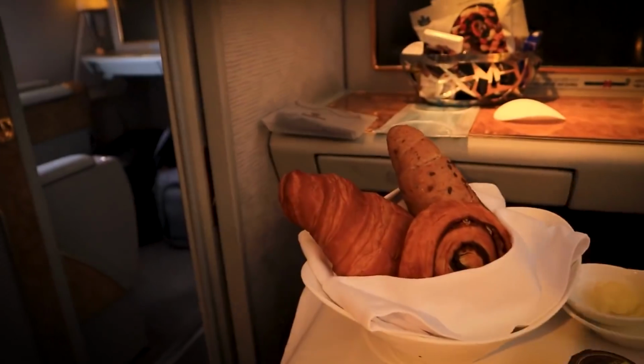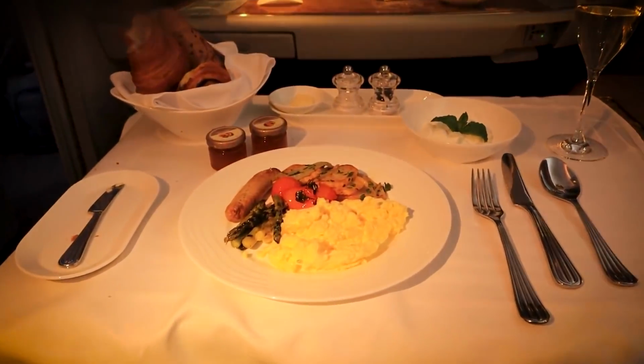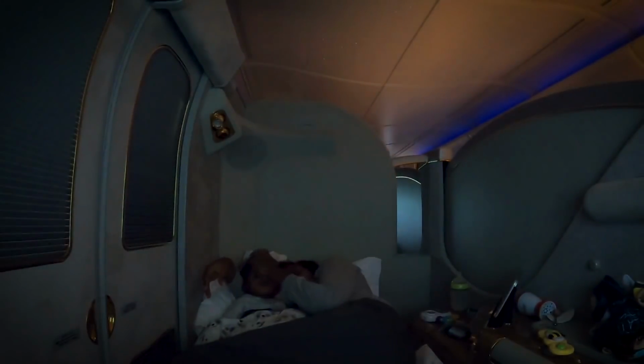This also came with the most delicious warm bread. For our main meal, we ordered scrambled eggs with potatoes and sausage. It was super tasty and filling. After breakfast, it was time to put the baby to sleep to get him acclimated to the new time zone. He, of course, had other plans.